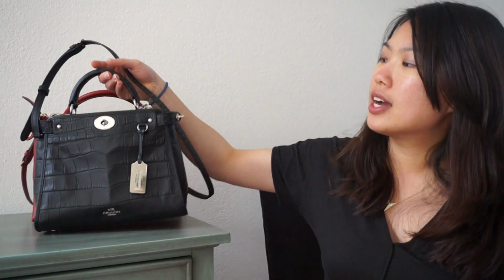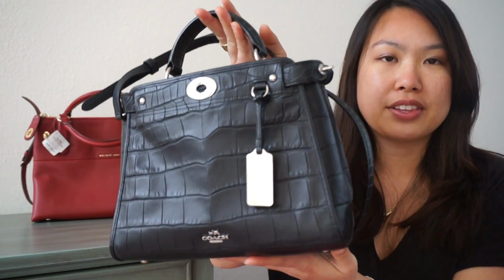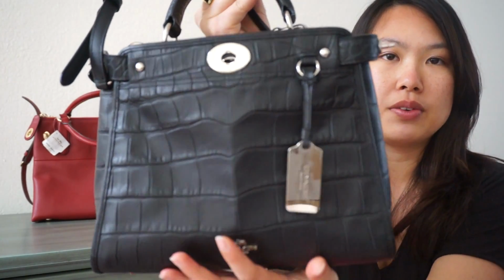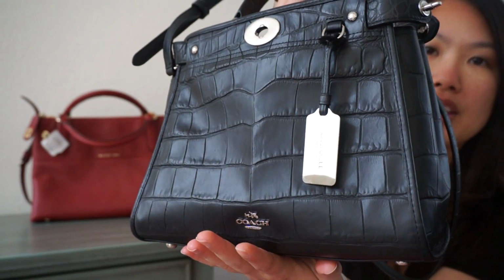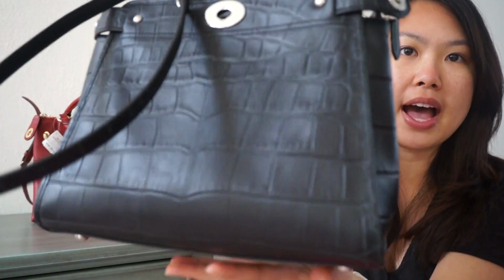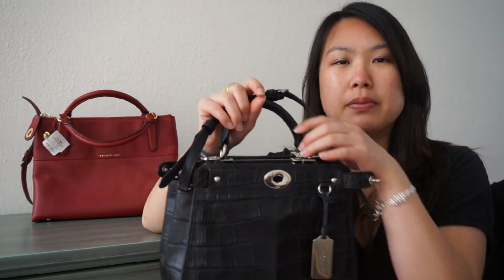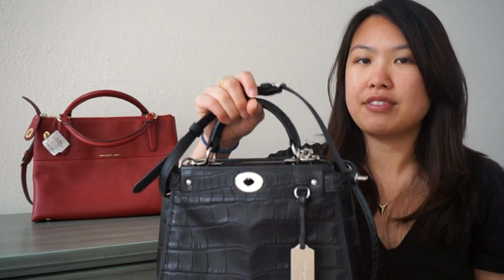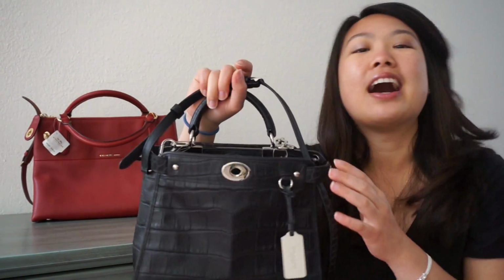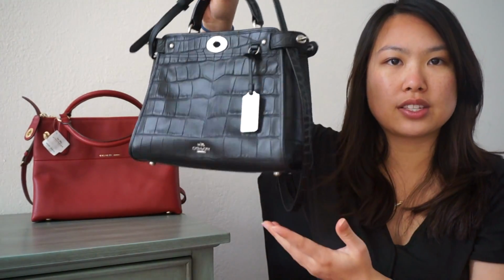This is the Coach Gramercy Mini in black croc leather. So I think you can see the details. It has a croc embossed leather, and it's all over the bag, on all sides of this bag. And this bag is really sturdy. I have a lot of stuff in here right now. I filled it up. It's a little heavy because I have so much stuff in here, but you can see that it holds its shape pretty well. So I am really happy with what this looks like.